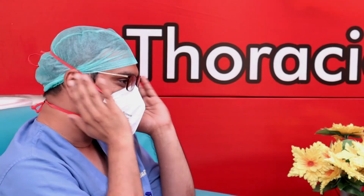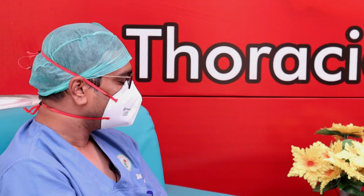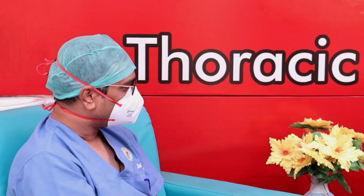We should keep them in complete bed rest. Even for urination and defecation, they should not have any trouble. Passing motion or urine should not demand more oxygen. So if he can do it in the bed, it's better, because you want to reduce the demand for oxygen.